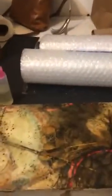So tomorrow I'll try to remember my tripod, or the next time I come into the store and not work from the studio. Okay, so I got another paper towel here.